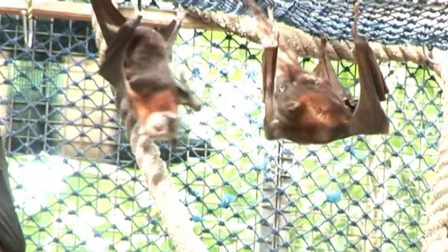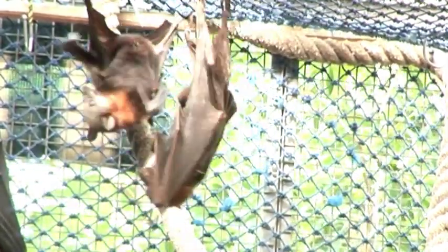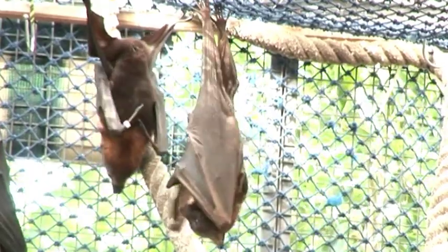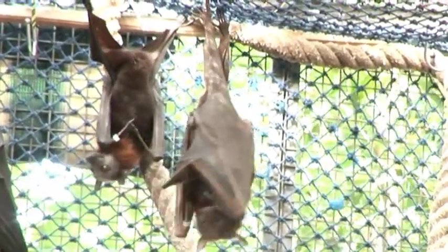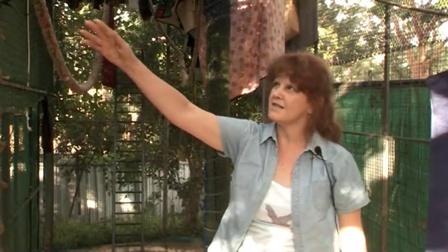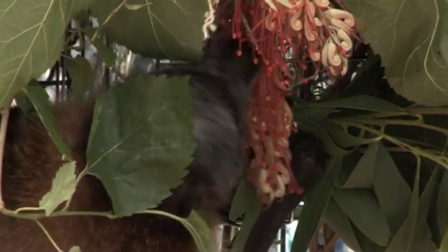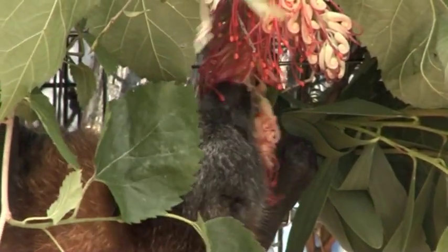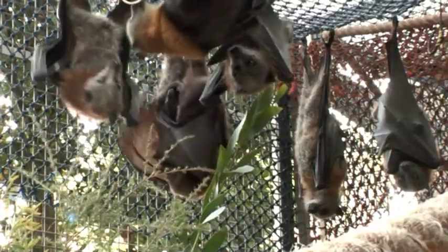We've got some little red flying foxes, that funny noise you can hear in the corner, and those little rusty coloured flying foxes, they're little reds. And we've also got a black flying fox somewhere around here. You can see here the bats there, they're eating the foliage. We tend to feed them a mixture of fruit and foliage. They really like the blossoms. And you can see that they try and pull their leaves off here. They really seem to like the mulberry leaves.